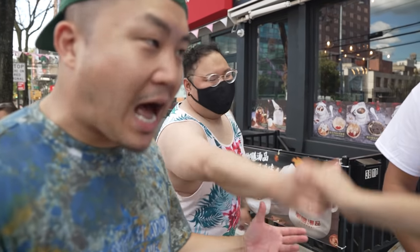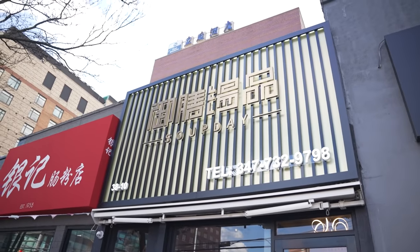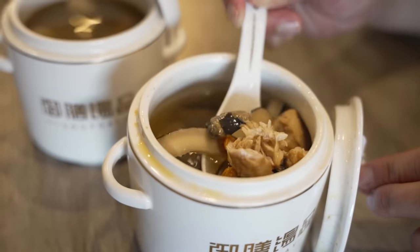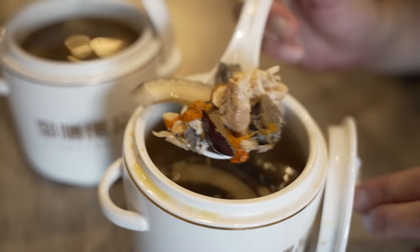Yo, we got Mr. Vietnam in coming from Boston. All right, you guys, we got to end off at Soup Day. Guys, I have to admit that this is probably the flyest looking soup restaurant I've ever seen in my life. I didn't know that a spot could just serve soup. Hey, let's go in. Usually when you want soup, you grab your traditional chicken and ginseng or the shark fin soup at a restaurant. But to have a designated spot for traditional herbal soup, it's new.